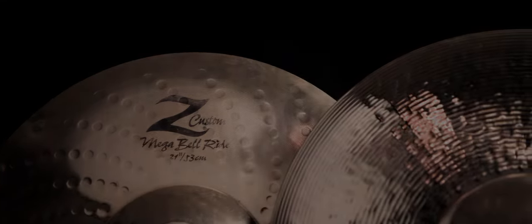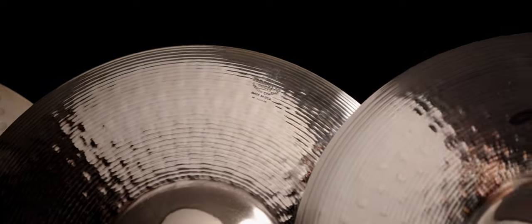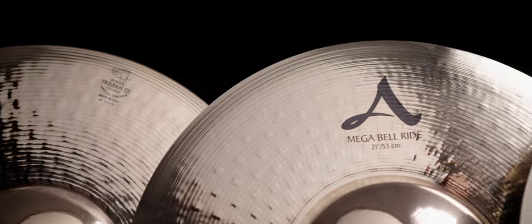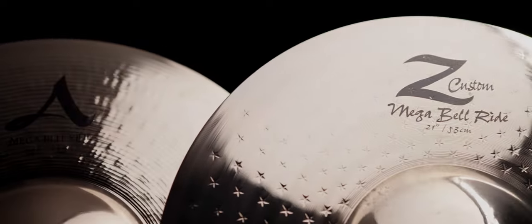Now that the historical digression is over, I am delighted to be able to bring you a real comparison of the widest range of Mega Bell Rides I have been able to get my hands on. So here we have four of the six models that have been released. Let's start with the oldest Mega Bell Ride I have available.